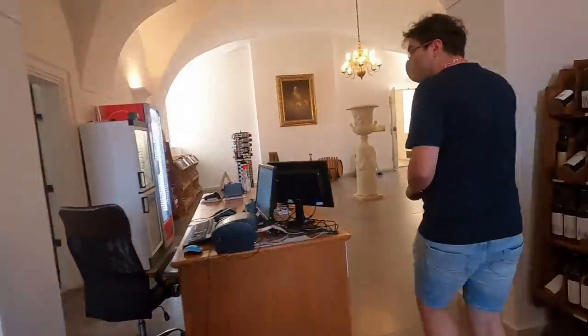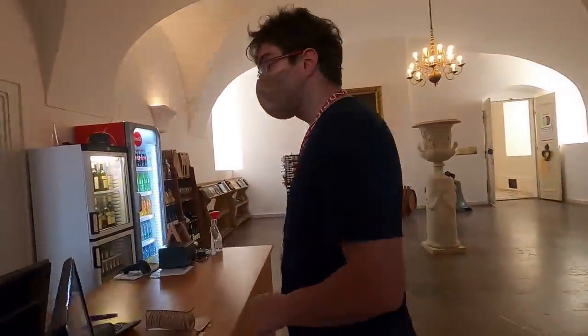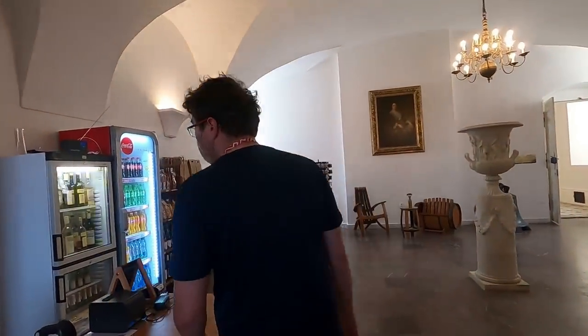And how old is this castle, by the way? This castle was made in the 14th century. 14th century, as a chateau? And before it was a castle, like a burg in German. Okay.